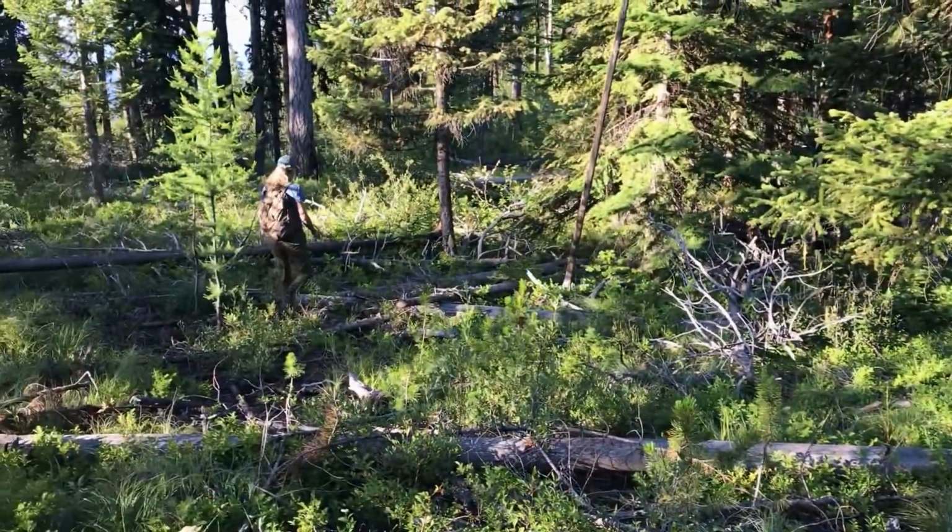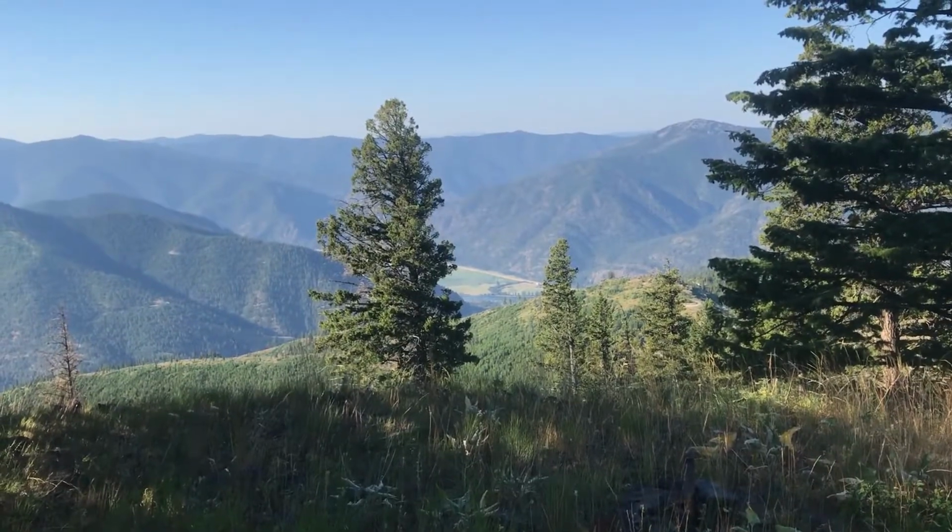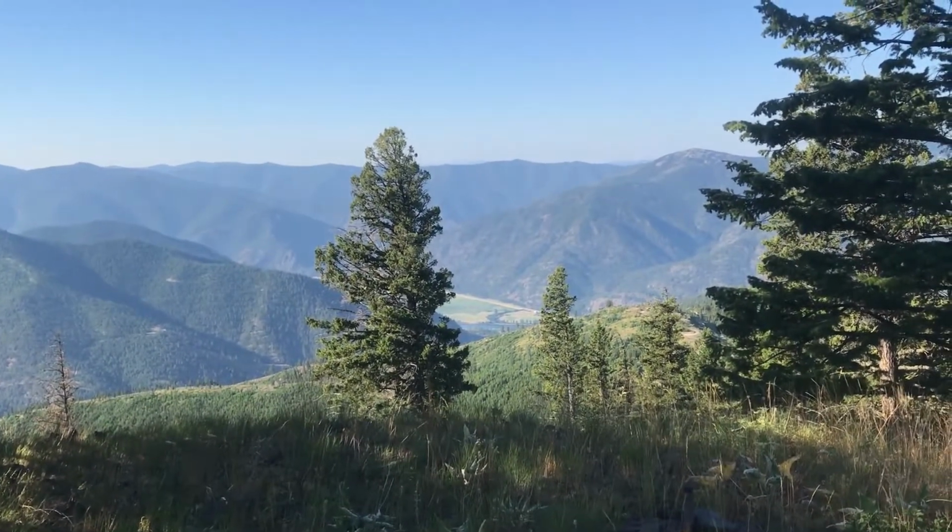So we gotta stomp over these guys. There's no trail from here on out, but we'll get there. All right, we're at the peak. I'm at the place where I'm gonna set my antenna.